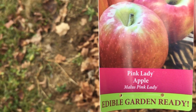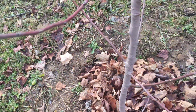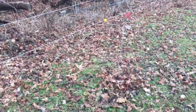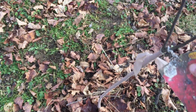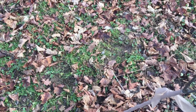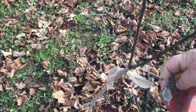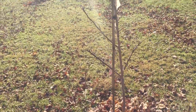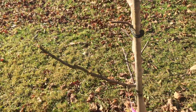This is a Pink Lady apple. So really nice. Again, we keep the little tags on. They flop, keeps the deer away. We have another Jonathan, and this, I think I need to fix. Oh, I'm gonna have to fix that some other time. That's so wrapped around. But another Jonathan. Come over here. As you notice, this one used to be pretty big too, but again, deer. So this is why I'm thinking I'll wrap them in construction fence before the deer destroy them.